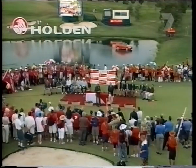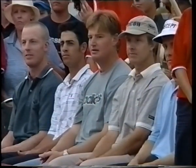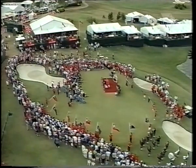Good afternoon. On behalf of Holden, I would like to congratulate everybody involved here today for what has been another fantastic tournament. The Holden Australian Open for 2001 has certainly lived up to its reputation as Australia's premier golf event. I take this opportunity to thank all the golfers for their outstanding play over the last 4 days, and also the Queensland golf fans who have attended. And finally, to all those who have worked behind the scenes, your efforts and dedication have ensured another very successful Holden Australian Open. Thank you.